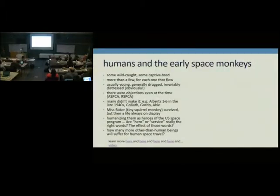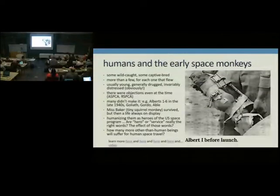I want to just flag a few more things though. The one that Chris showed was a survivor, so maybe a better picture than most. But many were wild caught, some were captive bred. There were more than a few. For each one that flew that got a name, there were lots that you never hear about. There were objections even at the time, and many simply didn't make it. I think you don't need to be a primatologist to know that that is not a happy monkey. Whether or not this was necessary, I'm leaving that to the side. I'm just saying, not a happy monkey.